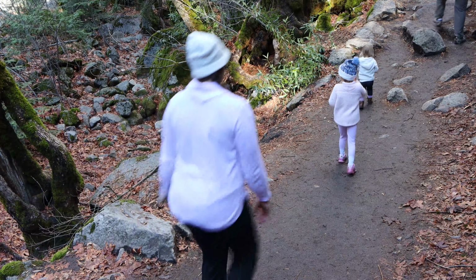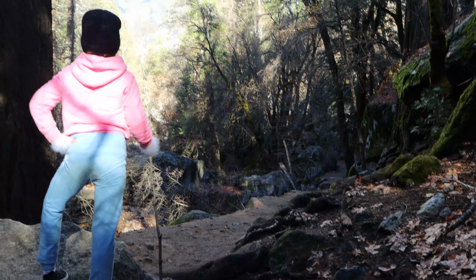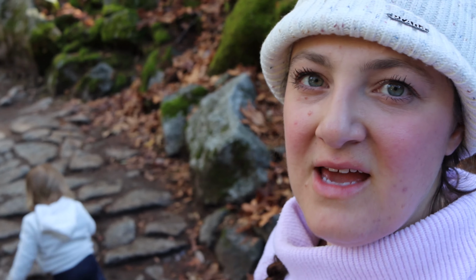It's one of those amazing, amazing days. The air is crisp, it's clean, and everybody's just walking up. Moss-covered granite dots the landscape. We're walking up the trail. It's absolutely incredible, especially with the light today. It's one of those magic days where it's just perfect.